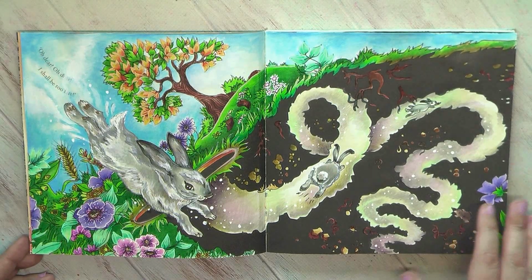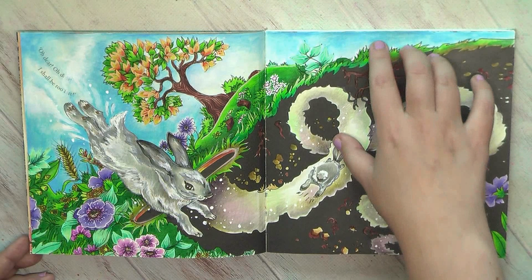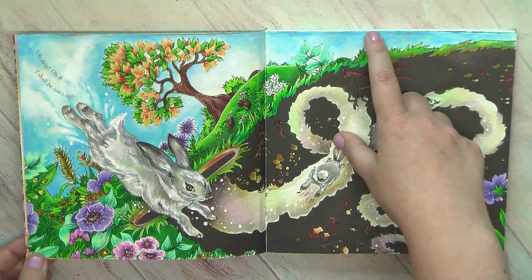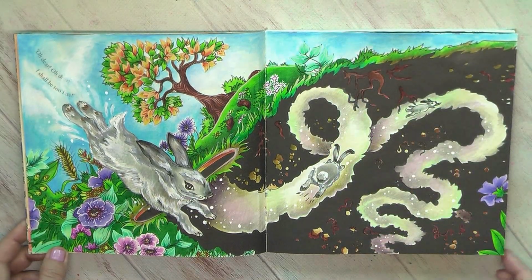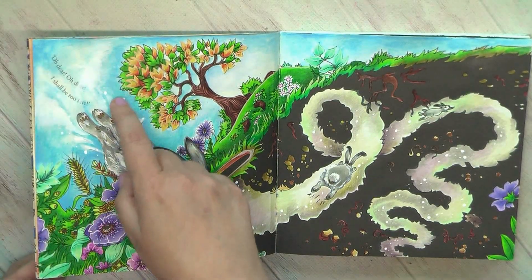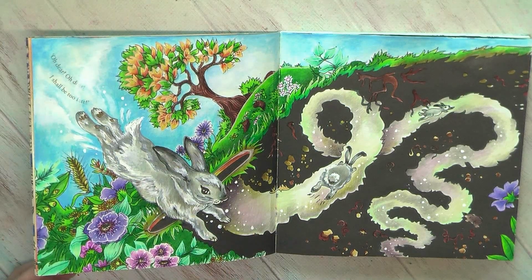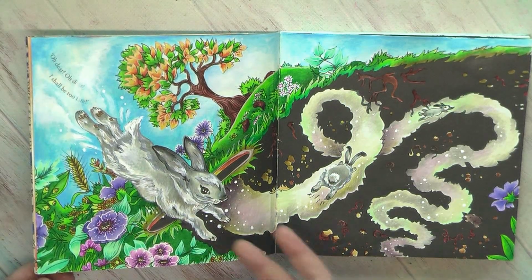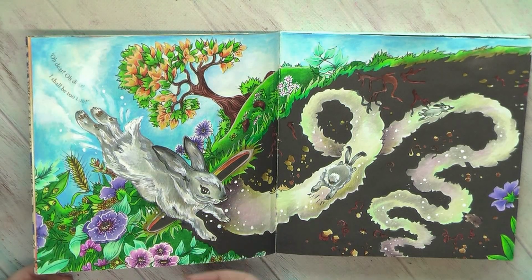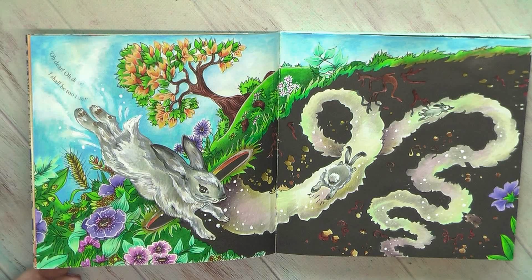So when I finally got Escape to Wonderland, also my last from this series, I wanted to do this spread. For the background again I used gouache and neocolor crayons. I wanted quite intense blue because I needed it for the contrast for this white area where I wanted to show dynamics of the rabbits moving. I think it was quite an interesting idea which I did here on the sky.